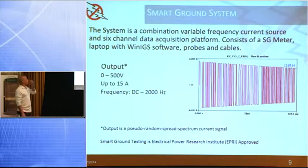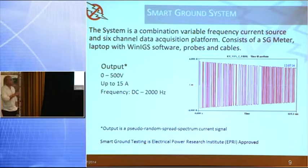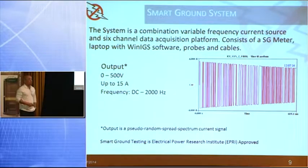So, smart ground testing. It is comprised of essentially a combination variable frequency current source and 6-channel data acquisition platform. It consists of the meter, and here's the key thing here, this software, Windows Integrated Grounded System software. And why this becomes important, you remember when I was talking about low signal to noise ratio? This will go out to 0 to 500 volts and up to 15 amps. Many of the other types of meters are very low voltage, and they test at one single frequency.